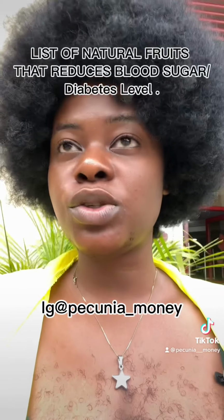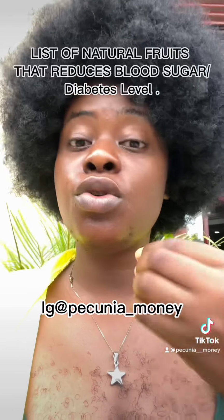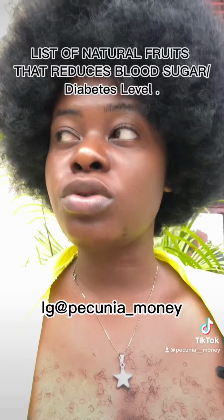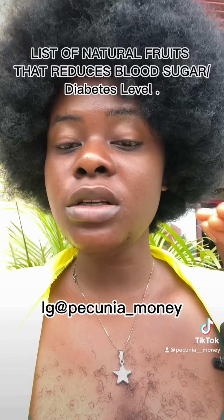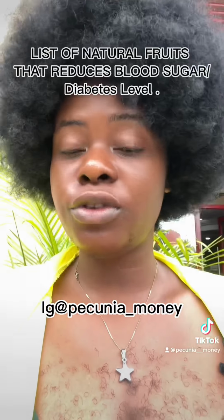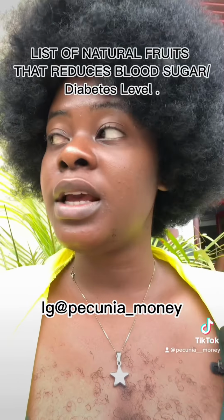Number two is tomatoes. Tomatoes help in reducing your sugar level. Eating raw tomato, like fresh raw tomato, helps in reducing your sugar level, and also your cholesterol. For those people who are suffering cholesterol issues, it helps in reducing it down.